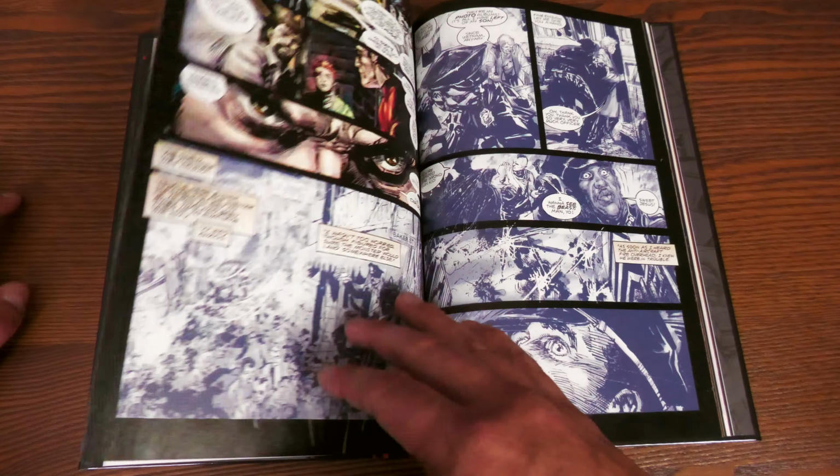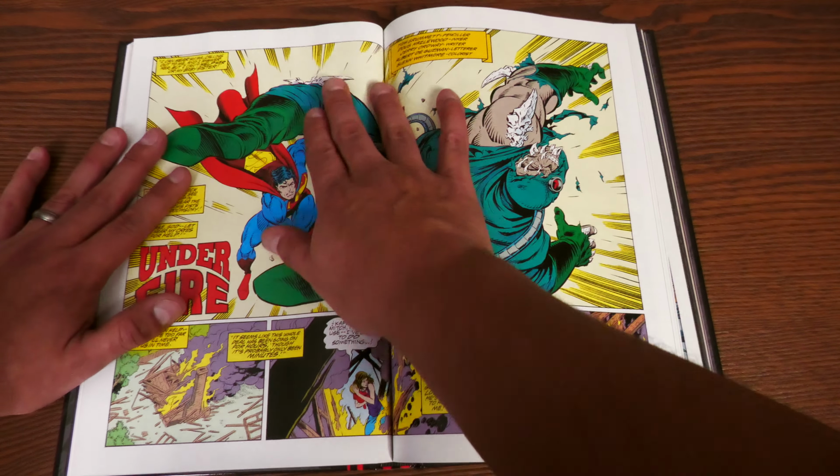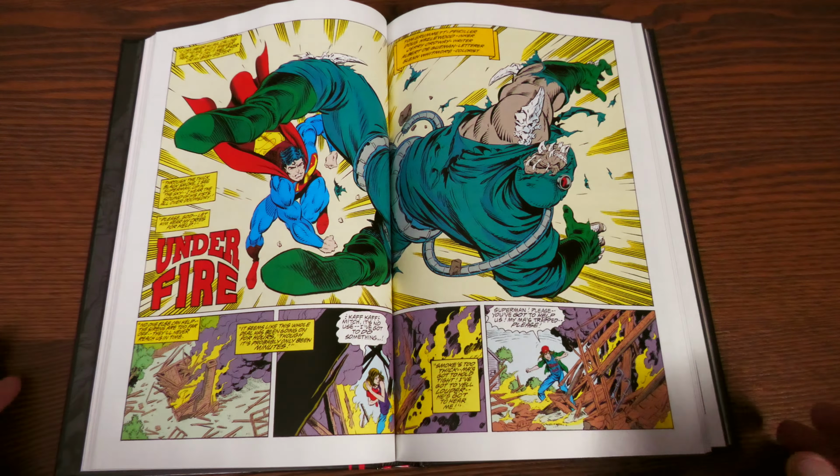Alright, as far as the binding, it looks to be glued binding, although the book lays over really nice. Let's actually look at that spread page we were looking at earlier, the Tom Grummett spread page right here. So you can see how the book lays over, a little bit of gutter loss right there, and how it lays over towards the front and the back of the book.